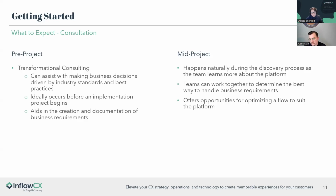This is also where potential optimization suggestions are going to come in, like where can we consolidate flows? Where can we consolidate queues? How can we use advanced configuration components to provide a more dynamic experience for our callers?